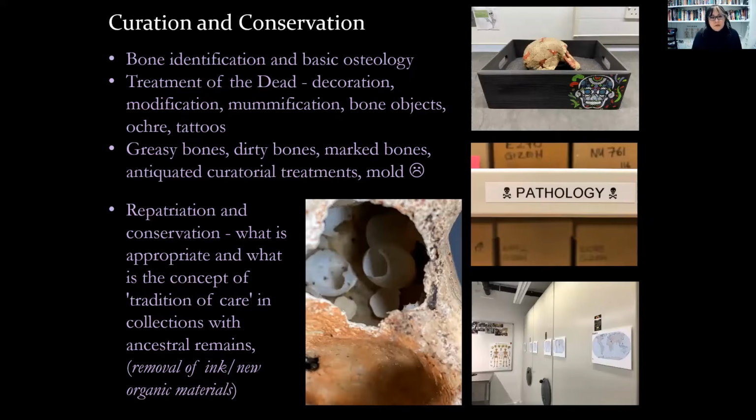Something that isn't often talked about a lot is repatriation and conservation. In my previous positions, I've been very much involved in repatriation, whether it's the repatriation of human remains or objects. So we have to think about what is appropriate, and this concept of tradition of care in collections with ancestral remains, and that could be the removal of ink, say, before handing it over to a claimant community, wrapping these remains in organic materials. So I use a lot of organic cotton book tape rather than any kind of regular plastic tape, everything that could be potentially biodegradable.